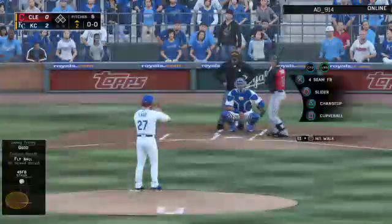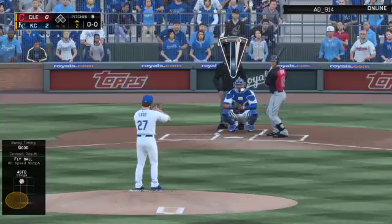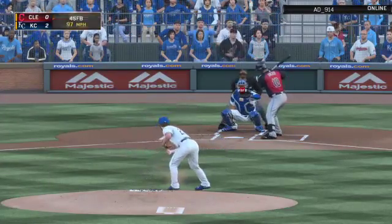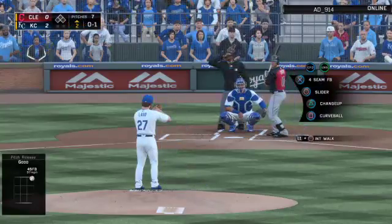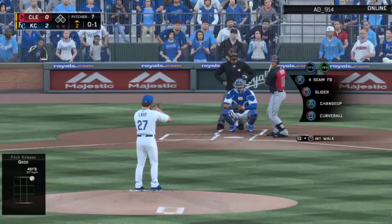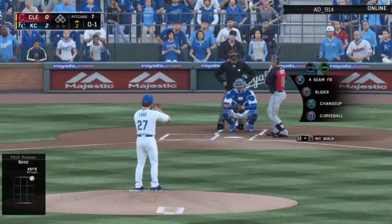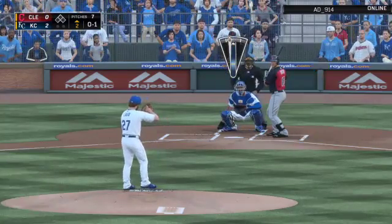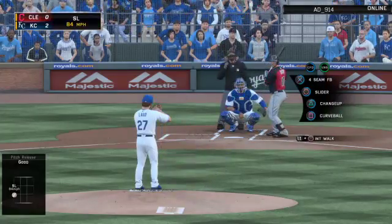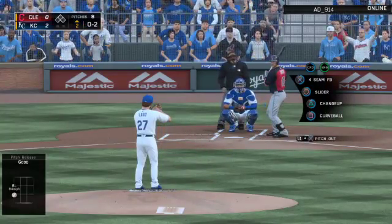Yan Gomes will dig in for the first time now. He's got that average up nearing the 340 mark to begin play. Well, right now he's in the prime of his career, so these are the years you'd really expect to see the best of what a guy's going to have to offer. That's in there, and he's deep in the hole now, 0-2.